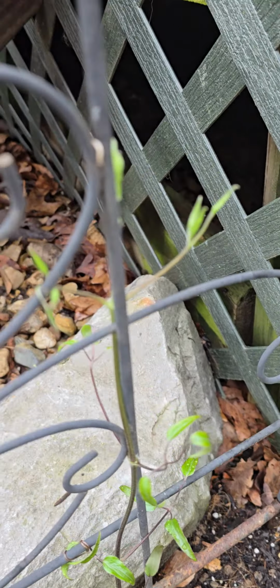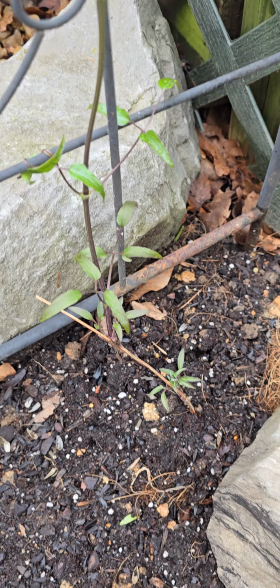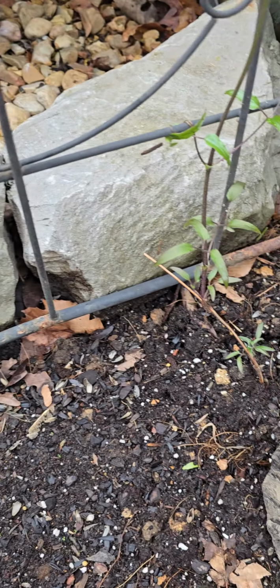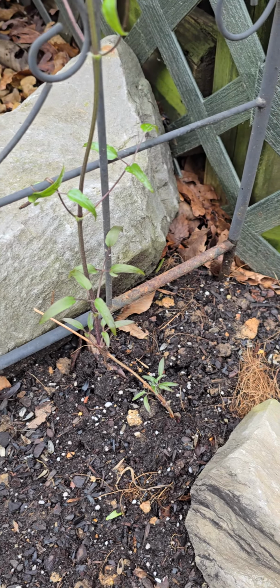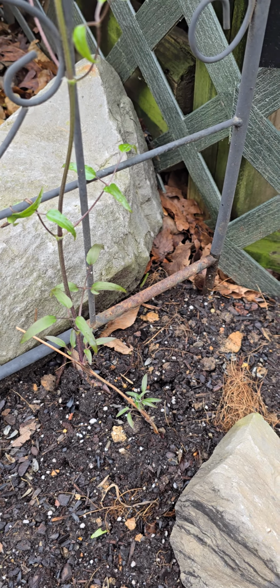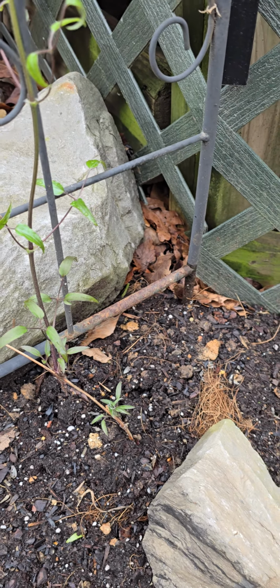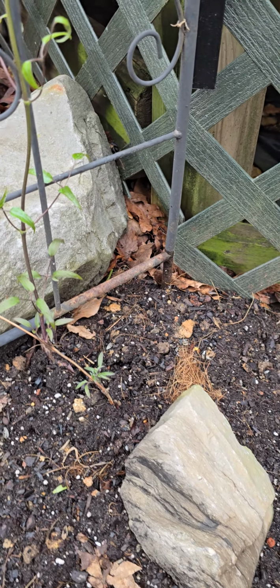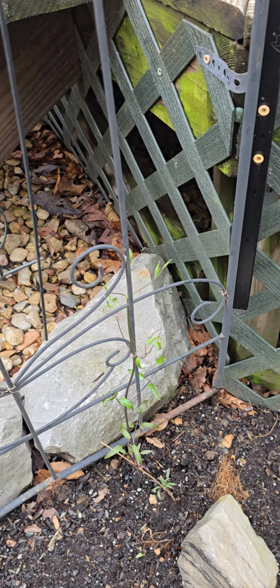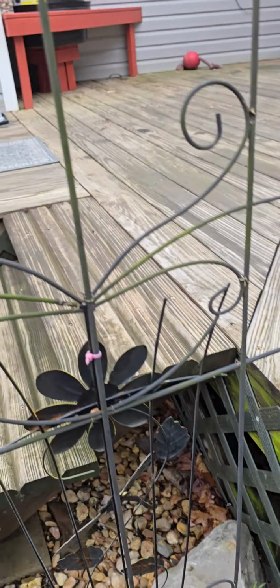So far so good. I think it had one little bloom on it last year, but because it was down further it didn't do good down there, so I put it in a pot, and that's where it stayed. And it actually started doing really good, so then I was able to transplant it back down here. I think it'll be a better spot for it.